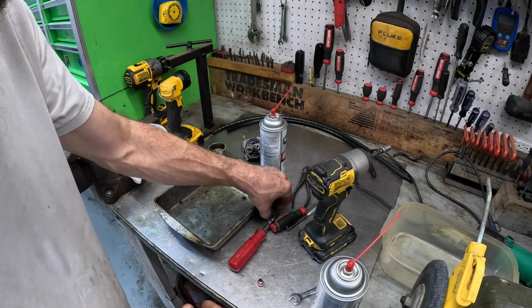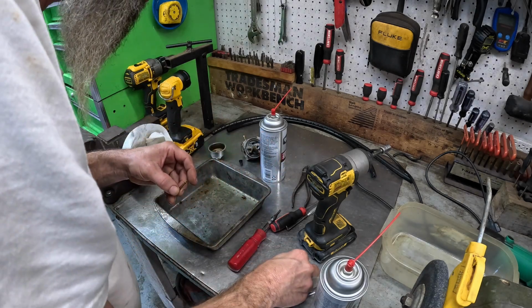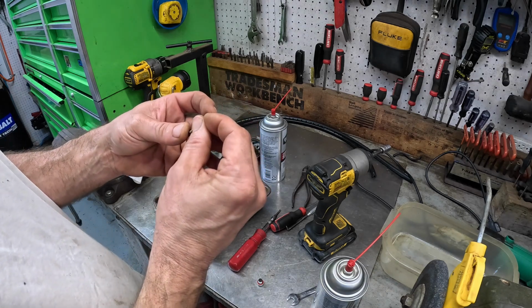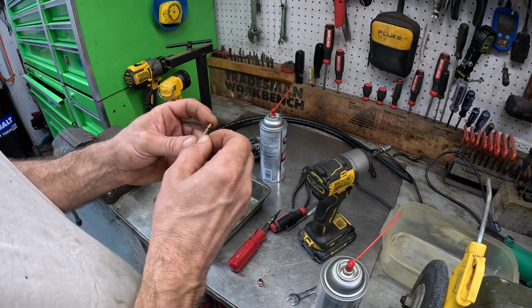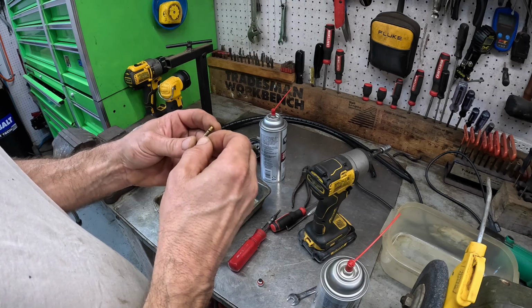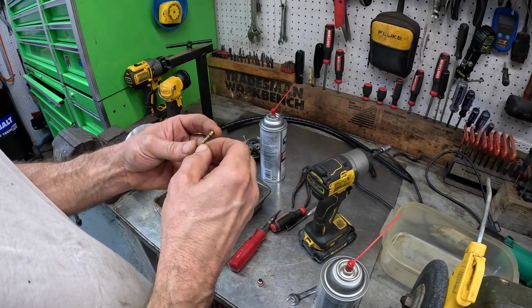Oh boy, now for the emulsion tube. Gotta go through every hole.